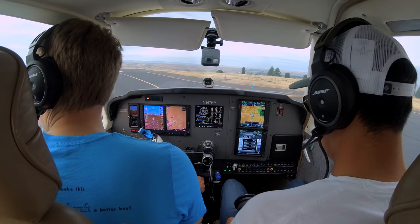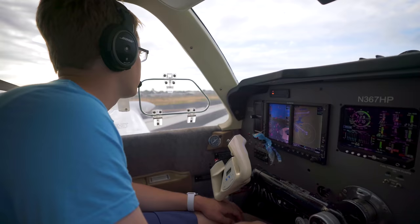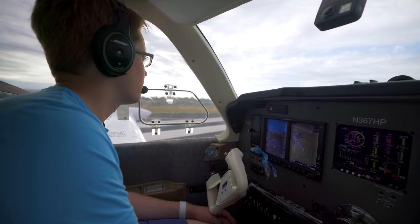Tower Bonanza 367 Hotel Pampa, ready to go 1-2. Bonanza 367 Hotel Pampa, Lewiston Tower, runway 1-2, clear for takeoff south, departure approved.